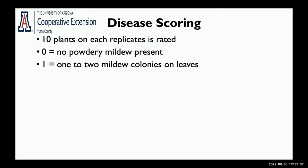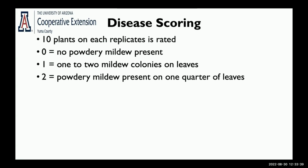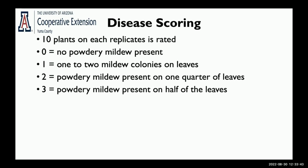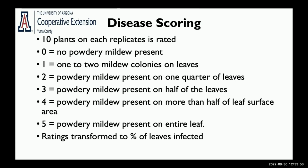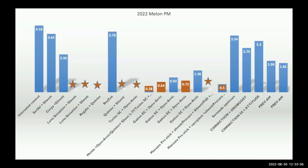Zero means no powdery mildew. Two is mildew colonies on leaves. Powdery mildew present in 1/4 of the leaves. 3 is powdery mildew present in half of the leaves. 4 is powdery mildew present in more than half of the leaf surface area. And 5 is powdery mildew present on the entire leaf. So the rating is transformed to the percentage of leaves infected.